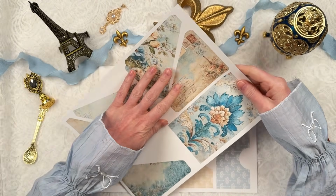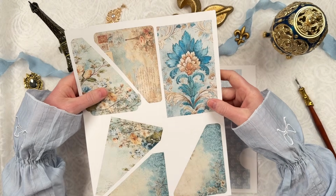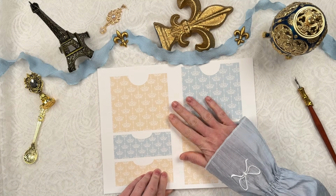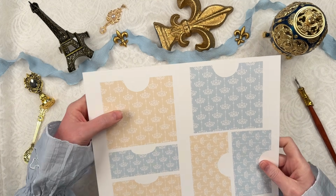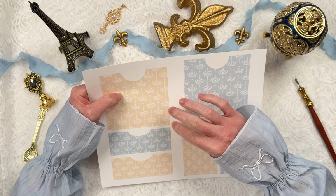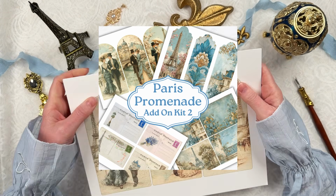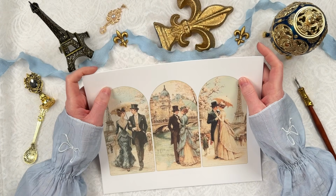And some pockets here, of course, and some more cards. And some more pockets that are a little bit more neutral, so they can be decorated and collaged on. And here is add-on kit 2, 11 pages.